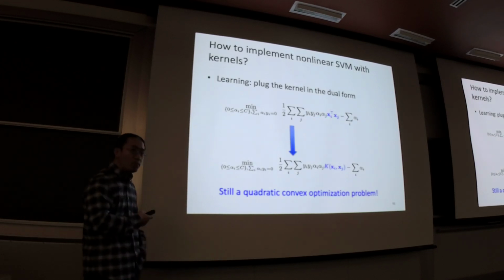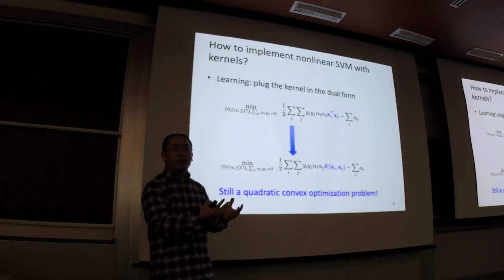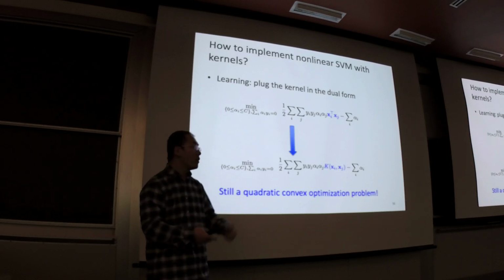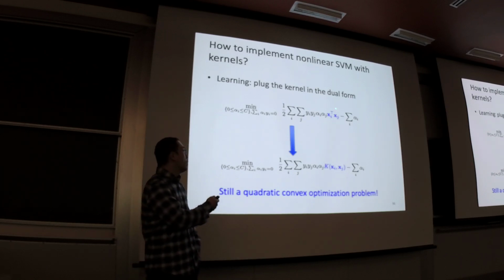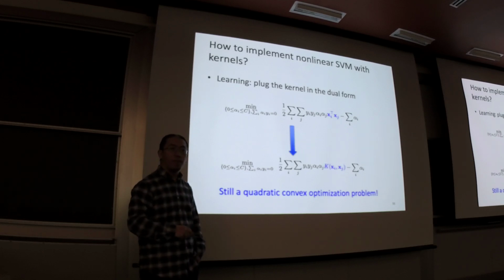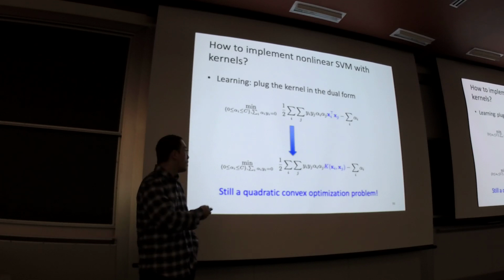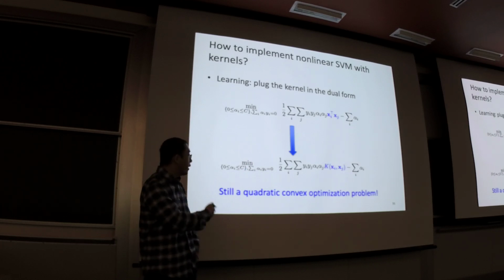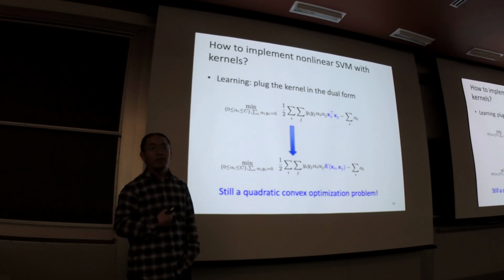Now, suppose we do some highly complicated nonlinear feature mapping and we do not want to explicitly compute this mapping. According to the kernel trick, we replace the inner product with a kernel function. That's it. Then we solve this dual form, which contains the kernel function. We're doing nonlinear SVM learning.